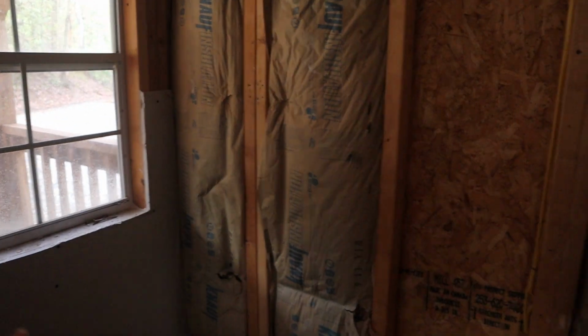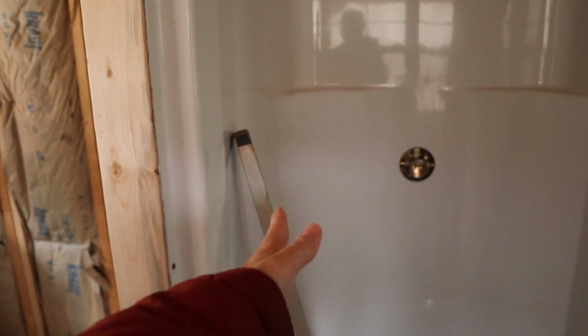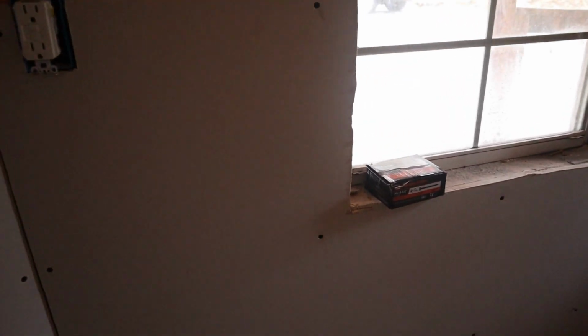So they had the shower right here. They had the toilet kind of in the middle right here, the walls over here, and they had the toilet right about here, so this was kind of dead space. And then they had the vanity about right here. It was very small. Just didn't feel like that flowed well. Having the shower in front of a window, wasn't really crazy about that idea.